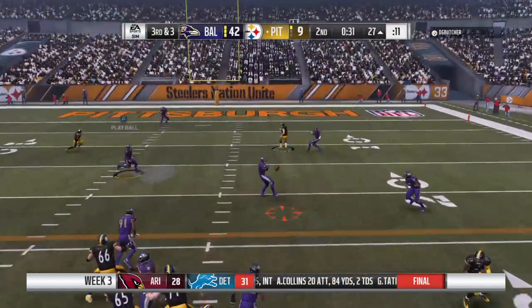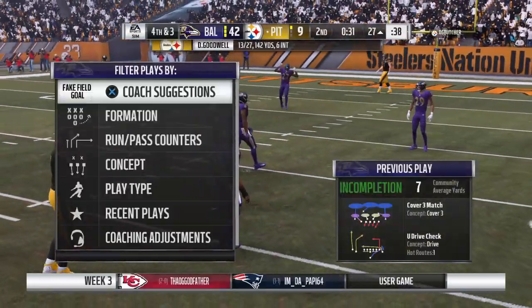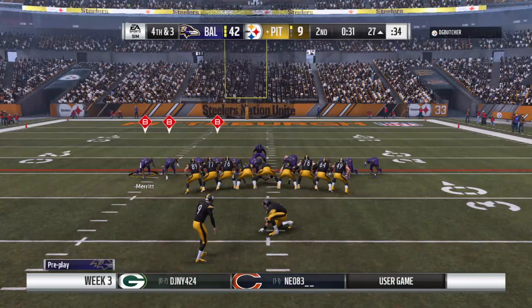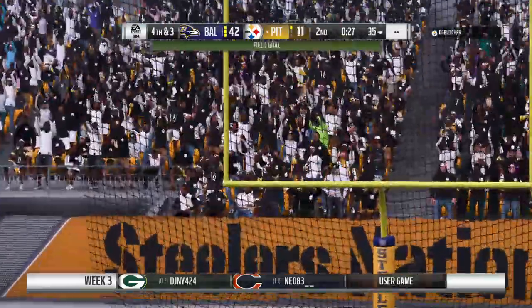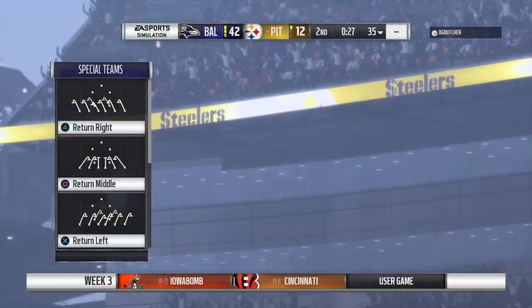Now back to throw. And that is incomplete. The linebacker, C.J. Mosley, there in coverage. Sometimes it's just not your day. There's another failure right there on third down. And that's off the left upright, but it caroms right in. How about that? The kick is good.